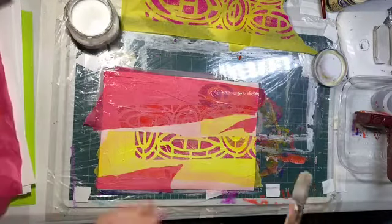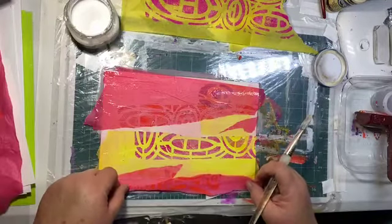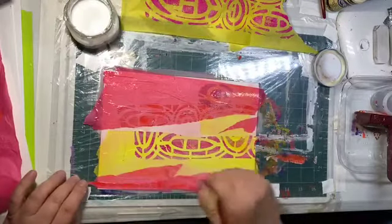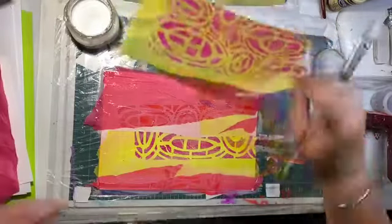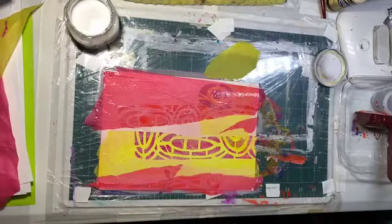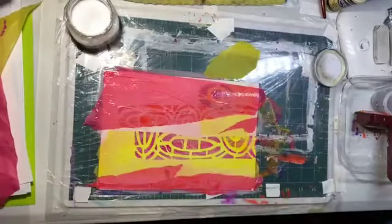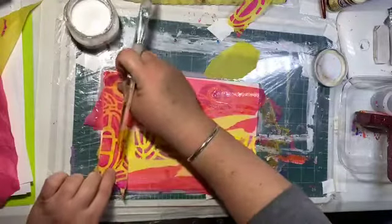You can print any design you want on tissue paper using your stencils, and then collage, and oh, the layers are so beautiful, and the effects that you get, it's just so much fun. I don't know if any of you have ever done this before, but I hope this is something that you feel like you might like to try. I will do a vertical here.